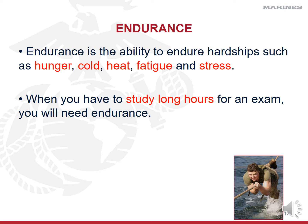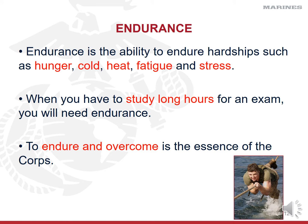I firmly believe that your mental wellness is a direct reflection of your physical wellness. If you're not physically healthy, it will impact your mental ability to prepare for a test or just to get through a normal workday. Mind, body, and spirit, they're all tied together as it relates to your mental and physical wellness.